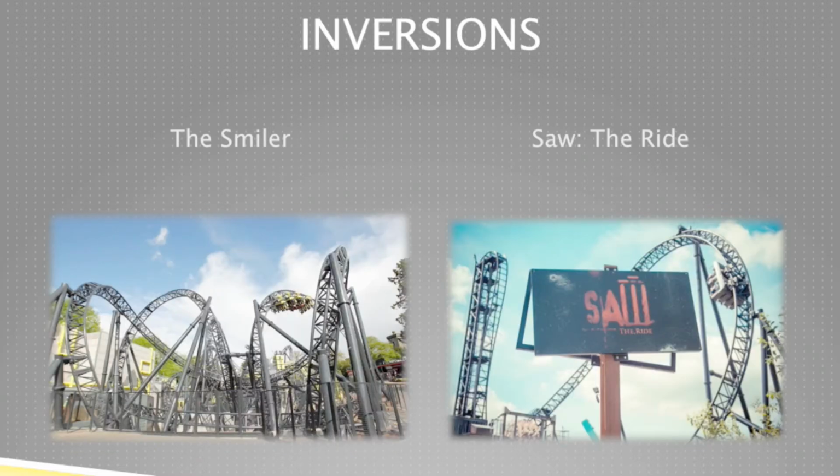Inversions then are up next, and considering the Smiler has the most inversions on a coaster in the world, you would think it would take this one, and it does score 7 out of 10. Towards the end of the ride, it does get a lot rougher on those. The final 2 barrel rolls are horrendous in my opinion. You really have to just let the ride ride you for them. It's horrible, them two.